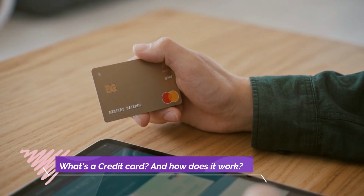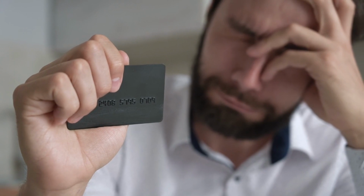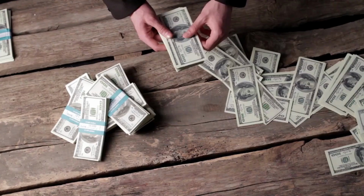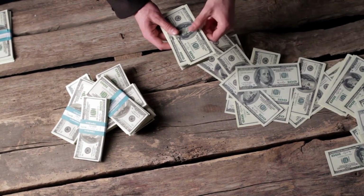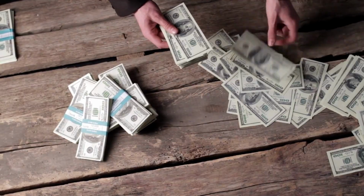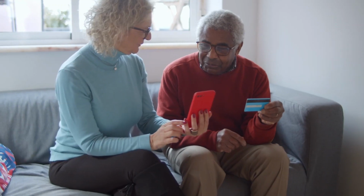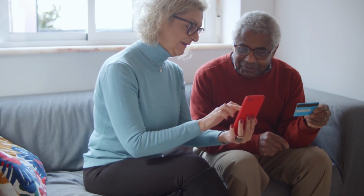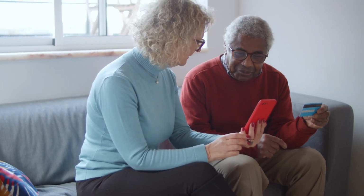What's a credit card? And how does it work? If you're new to the world of credit cards, you probably have some questions about how they work. There's a lot to take on when you start using credit cards, and a lack of knowledge can end up costing you money. We will guide you through all the credit card basics. You'll learn exactly how credit cards work, how to choose the best first credit card, and plenty of other information you'll need to know about using credit cards.